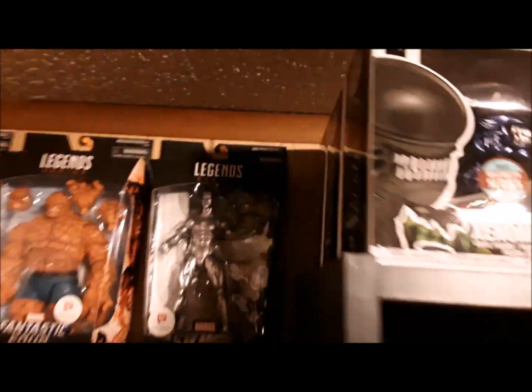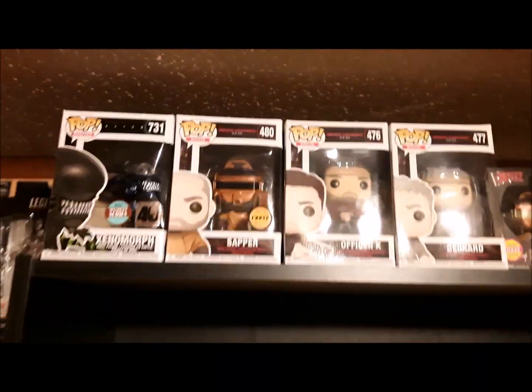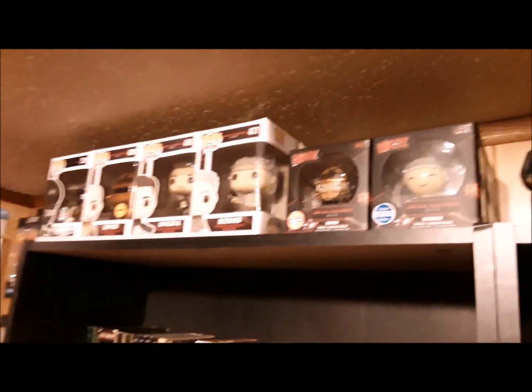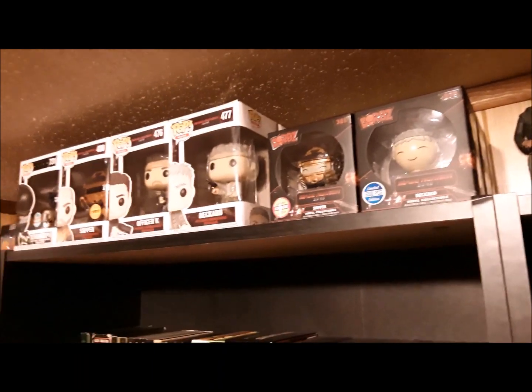And these Funko figures are like three deep here. So this is just the first row. I have more behind those ones there. And I have more Funko Pops than those too, sitting in a box in my closet. So I do collect Funko Pops. I just don't have a lot of room to display them.